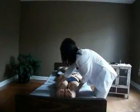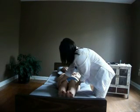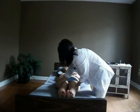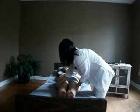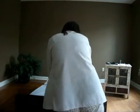Okay, I'm going to palpate both your popliteal pulses. And I'm noting amplitude, rate, and rhythm. Posterior tibial. And then the dorsalis pedis. Again, for amplitude, rate, and rhythm. Nice pulses.